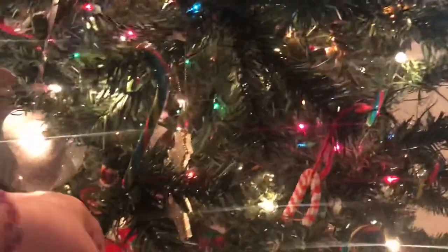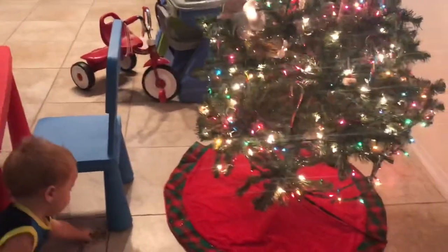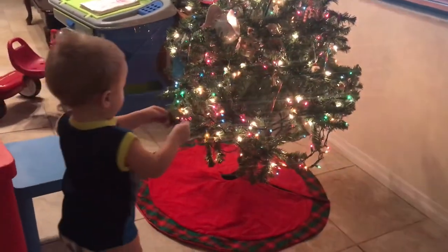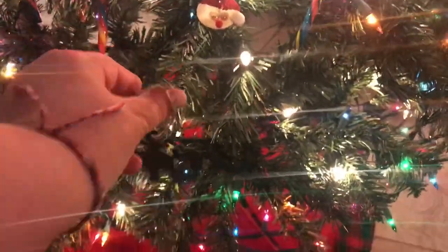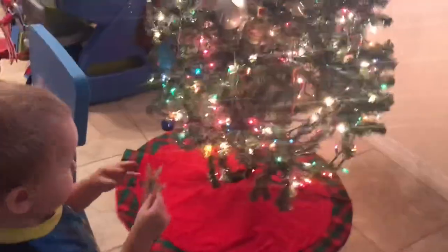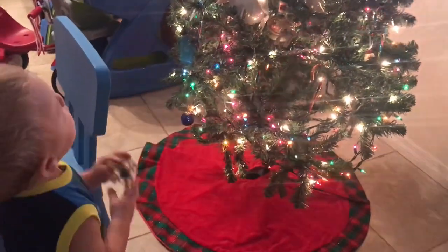Mommy will help. Watch Mommy try. You gotta get the string, and you put the string around the branch. Yeah. Look at that, yay! Here, gotta get your string. Put it right here, yay, good job! Yeah, keep going. You wanna put it up there? Okay. Want Mommy to help?